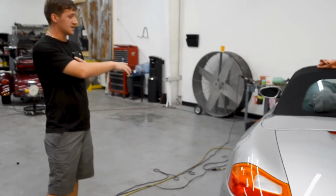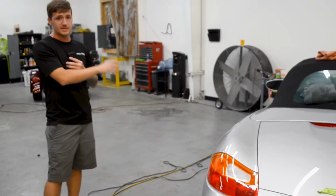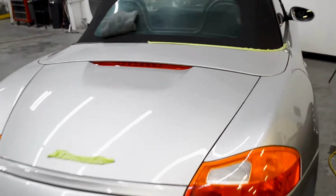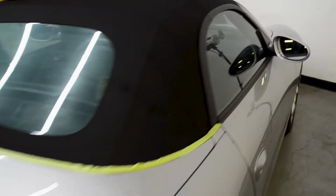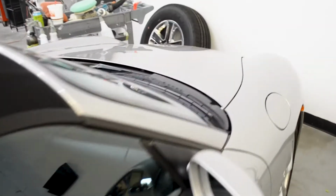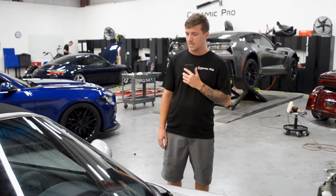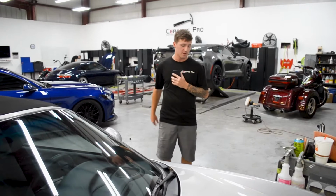He had a couple of dings and dents on the front of the car. It did have a full front paint protection film install on it. We removed the old paint protection film where those dings and dents were, putting new paint protection film on the front bumper, doing a paint correction over the whole thing to make sure we get any other little swirls or scratches out, and then we're putting a 1-year ceramic coating on this.